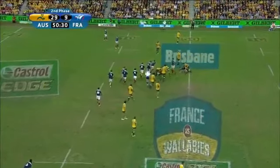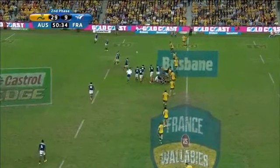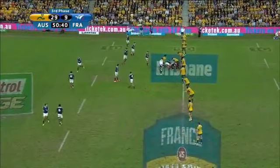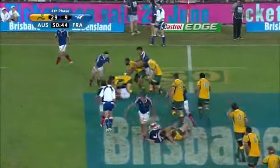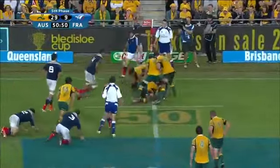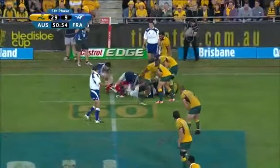Michelak. It's really slow ball for the French. They need to either pick and drive and get in behind the Wallaby defensive line or a little chip over the top, try and break this defensive line. Leroux taking it forward, almost to the halfway. Now it's Mas. Just no penetration. Michelak trying to get something going on the left. Gives it to Felix Lecrivain. Still around that halfway mark.